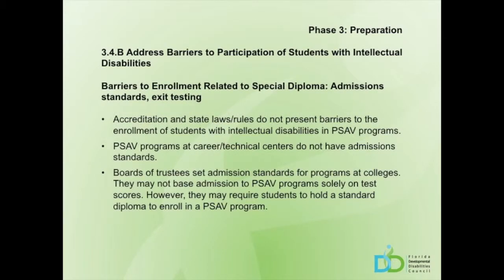One type of barrier includes administrative, structural, procedural, or attitudinal barriers to students' enrollment or completion of the program. Neither accrediting bodies nor state law bars the enrollment of students who hold a special diploma in most PSAV programs. Additionally, PSAV programs at CTE centers do not have admission standards. However, colleges do have the ability to set admission standards for PSAV programs. So if programs currently require a standard diploma for admission, the team and the college champion will need to find a way to address this barrier within the institution.